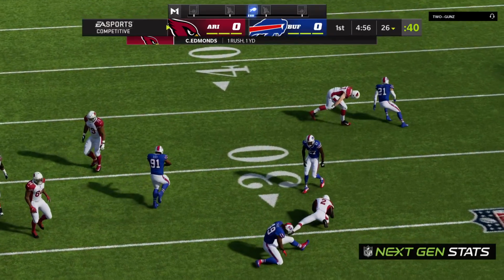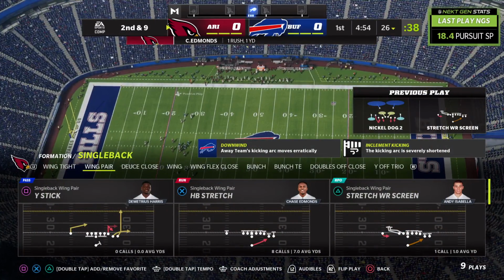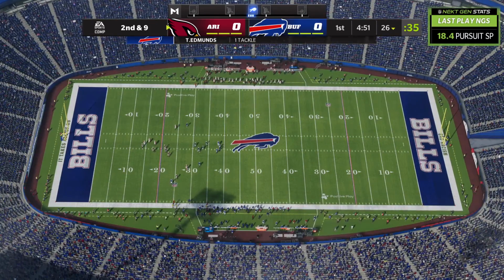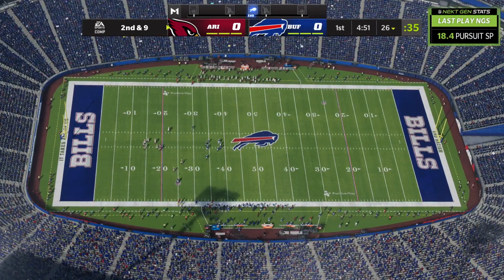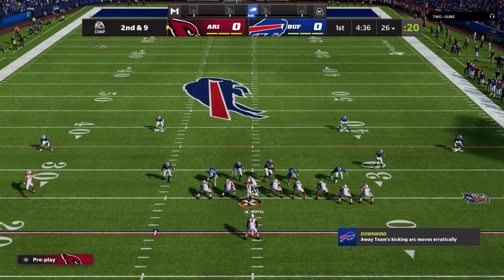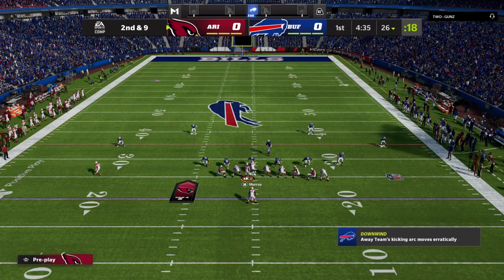And not much to speak of. Call it a 1-yard gain up to the 26. Well, sometimes it's hard to take your eyes off this guy at the linebacker position. He can really cover some ground, and he did there to make that play. Here's 2nd and 9, just a yard on that last run.